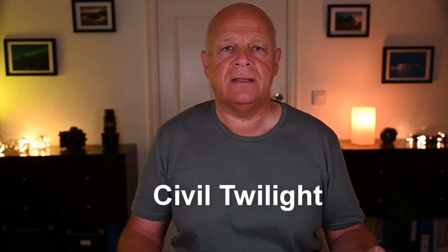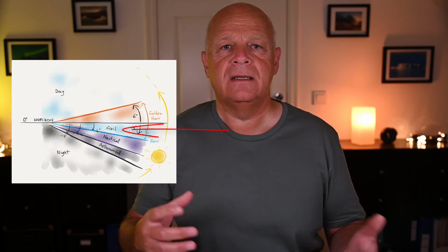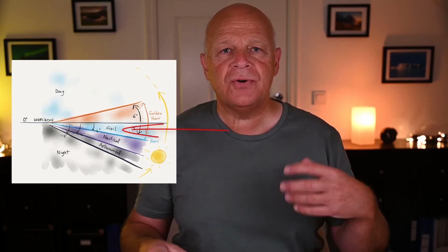The third stage of morning twilight is civil twilight. Civil twilight is the time between when the sun is minus 6 degrees below the horizon and sunrise. During the first stage of civil twilight, the sky has the typical cobalt blue color, and that's why it got its name, the blue hour. The sky gets even brighter, and you will start to distinguish objects in the landscape. As the sun rises above the horizon, all objects become clearly defined.